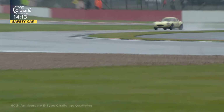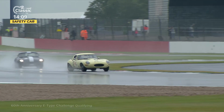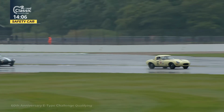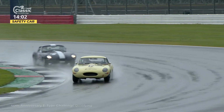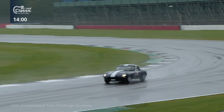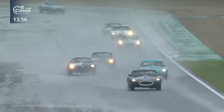So they're not all exactly the same performance, there's no doubt about it. Some of these have potentially much faster around a track than others, but it's just lovely to see so many of them out there. And there'll be plenty of road versions here at Silverstone this weekend as well, to also celebrate the 60th anniversary, along with many other car clubs.